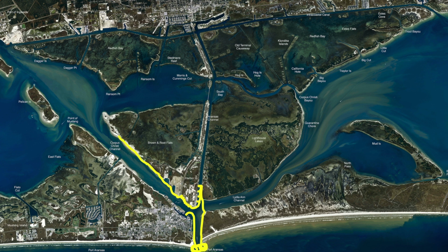Good trout bite first thing in the morning is all this right out in front of Brown Root Flats on the shrimp boat side, on the ICW side. The only deal about this is you need to watch out for them big ships. You start seeing them big ships coming, you better get back out there in that deeper water, because they'll make a big wake and they can flip a boat.